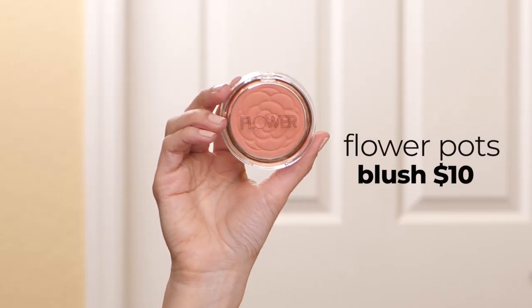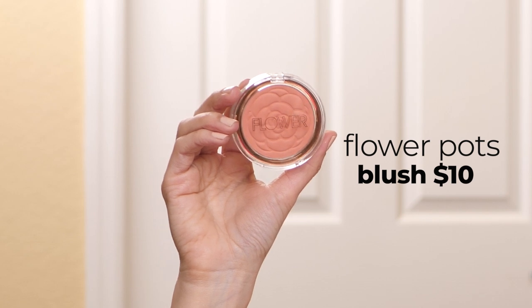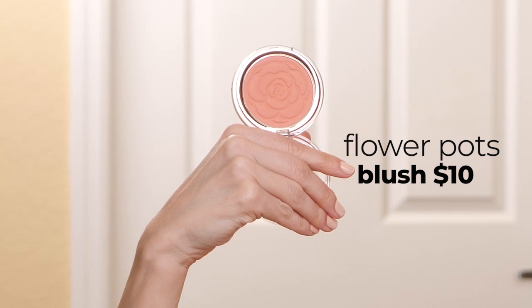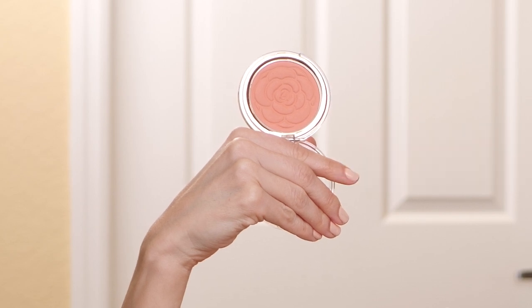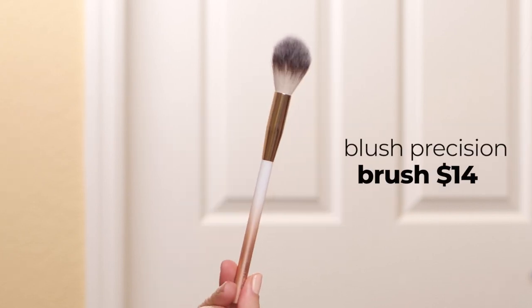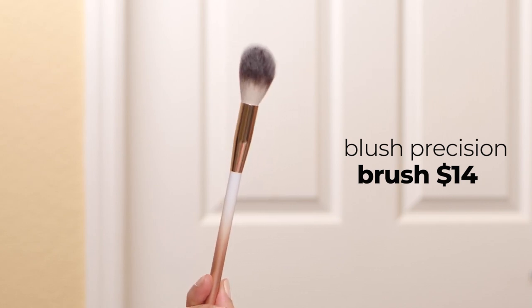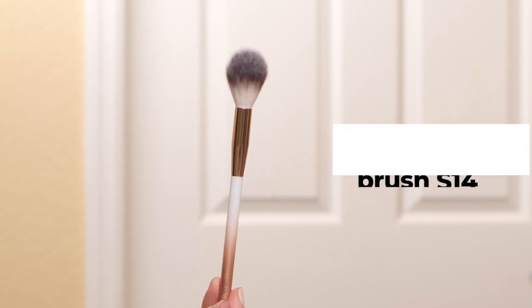Okay, and then this is just a little bonus. I picked up the Flower Pots powder blush, and I picked up the blush brush. Kelly Gooch has talked about this on her channel and I saw it and I love these little tiny precision blush brushes that are fluffy. They're my absolute favorite because I like to really control where I put my blush. Some blush brushes are way too big or too dense. Depending on the formula, if it's a super pigmented blush, I don't want a super dense brush.